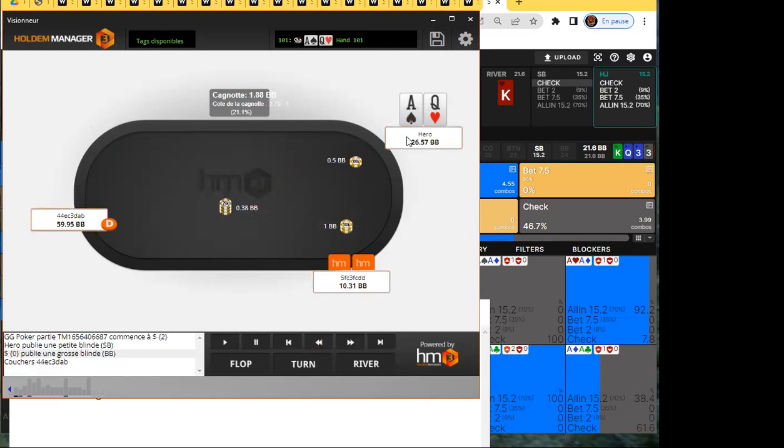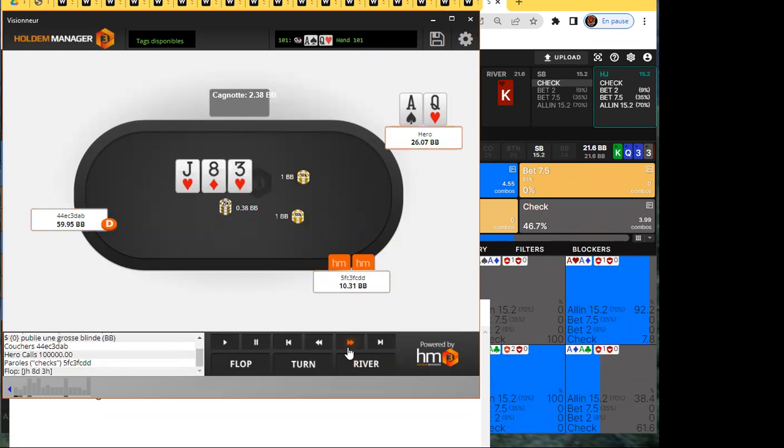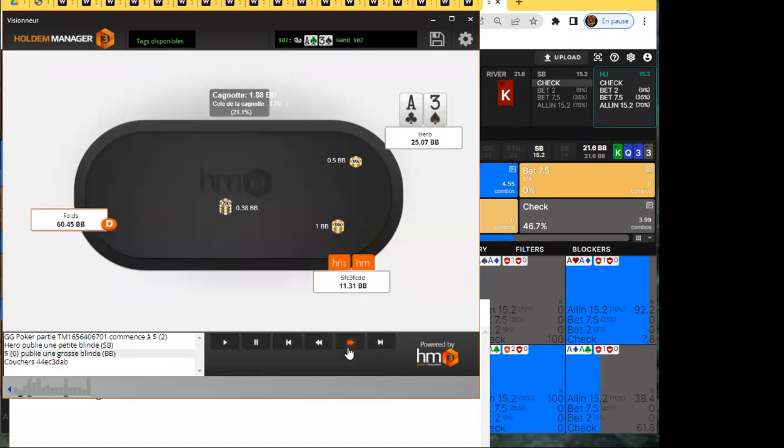Limping's all right here. I think I still would just put this guy in. I don't want to let this guy see a flop at this point. Limping, yeah, that's why I don't think it's good. You want to limp here when you're 20 big blind, 30 big blind, 40 big blind. But at this stack depth, if you limp here, you let them realize equity. You just want to put it in. This is a no free lunch zone. You don't let this guy see a flop for free. And because of that. Yep.